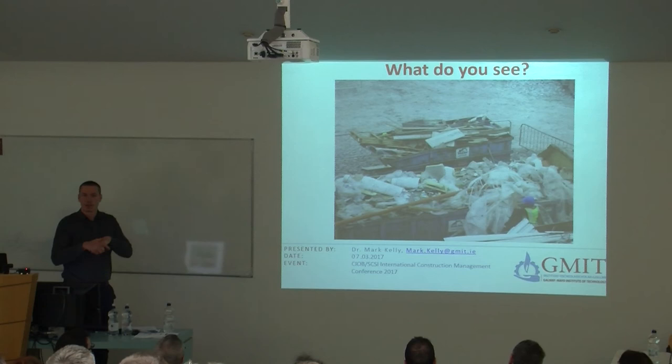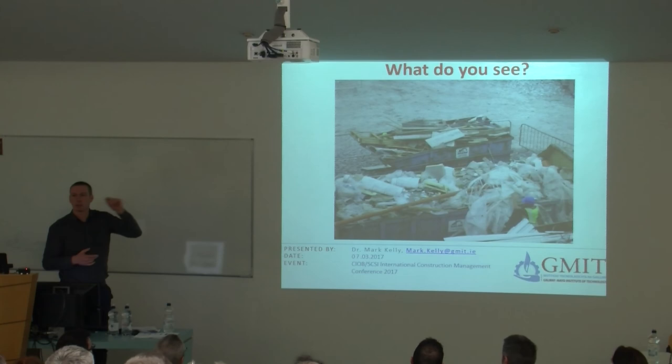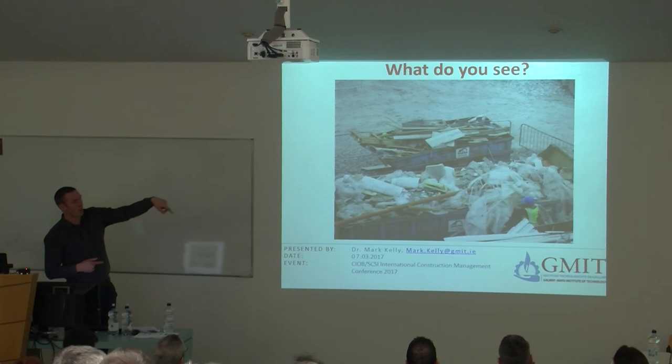So you might think, well, that's normal. You might also think it might be good practice. Why would I say good practice? Well, we've segregated skips. We have a timber skip and we have a mixed skip. Those of you that are really clued in might be looking at health and safety issues. We have the worker there in hard hat and high vis, who should really have gloves on when they're handling materials. We have a separated compound for the waste.